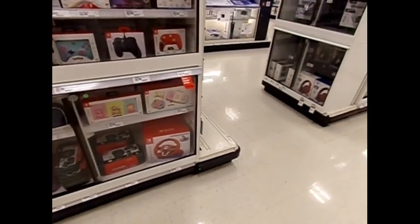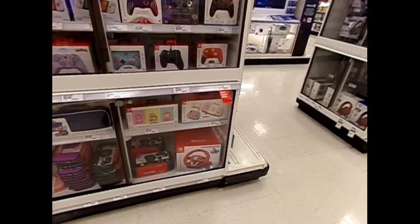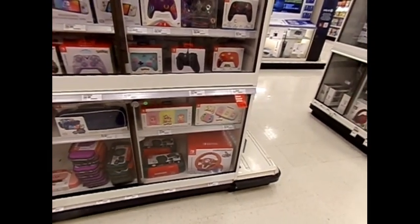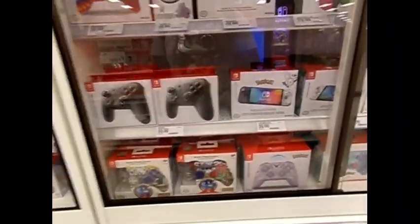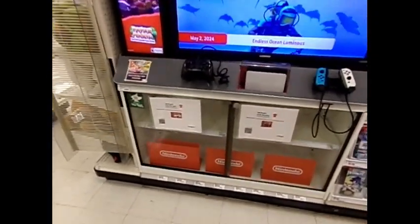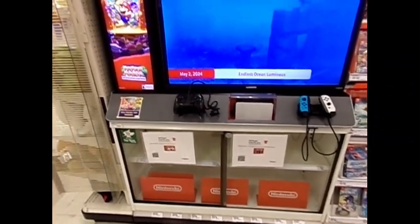And they got the so-called Mario Kart Racing Wheel Pro Mini. No, I'm not very good with arcade wheels, but I'd rather get an arcade stick for my Wii. I already got the Switch already because I'll need to buy it again. But what I can buy is another Pro Controller, because my Pro Controller is all the way in, all my games are in storage.